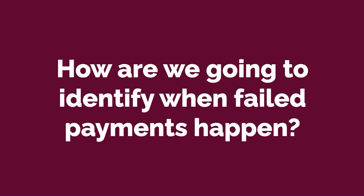Well, PayPal doesn't really talk well to Kajabi for failed payments for them. And not only did they discover that they weren't communicating with PayPal failed payments, but they also weren't getting their access revoked if their payment wasn't recovered. So we have to ask ourselves the question, how are we going to identify when failed payments happen? And ideally, that is a tagging situation in your CRM, your customer relationship management system, so that you can track that, track recovery, and look at the metrics.